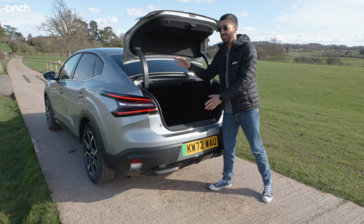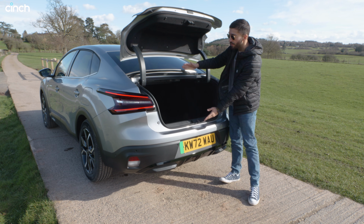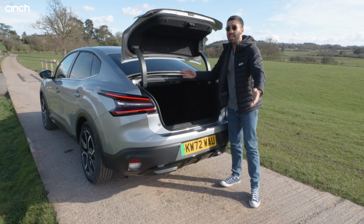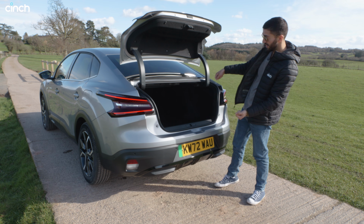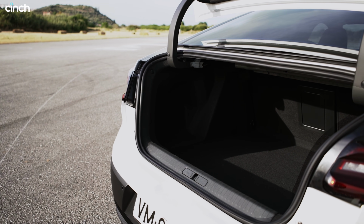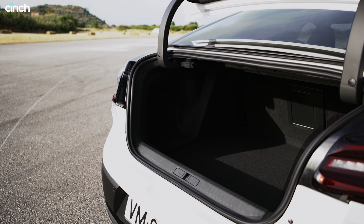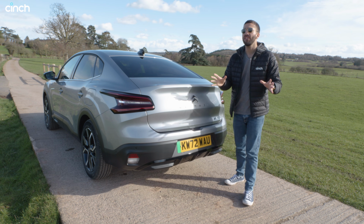But because this is a saloon-shaped car rather than a hatchback or an SUV-shaped car, it does mean your opening is only this wide. So if, like me, for example, you occasionally throw a bicycle in the back of your car, well, you're going to struggle with this. I think it might be possible, but it would be quite difficult. And I think a lot of people would much prefer to have that larger tailgate at the back. So that's good, but maybe not perfect for the UK market.